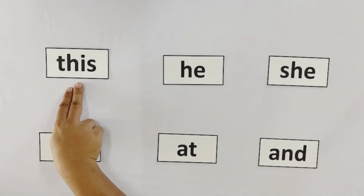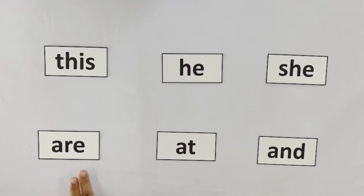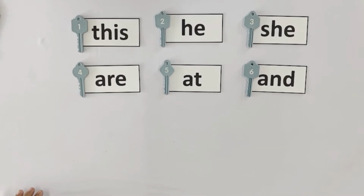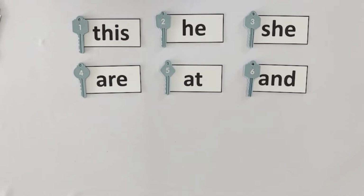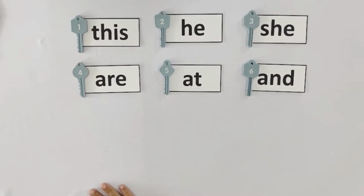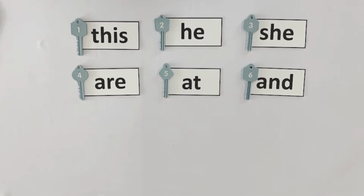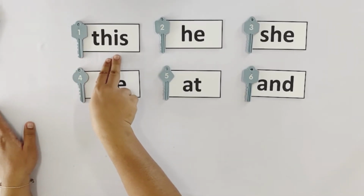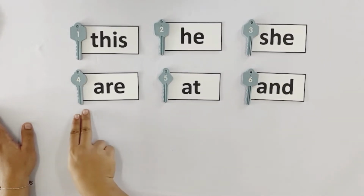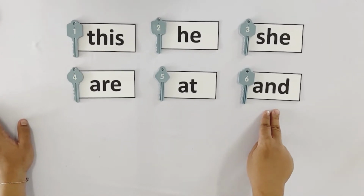We have this, he, she, are, at, and. So kids, let's have a short game about our sight words. So we have here all the sight words that we've learned for today. What I am going to do is tell you the word and you're going to tell me the number of the correct answer. So here we have number 1 for this, 2 he, 3 she, 4 are, 5 at, 6 and. So are you ready?